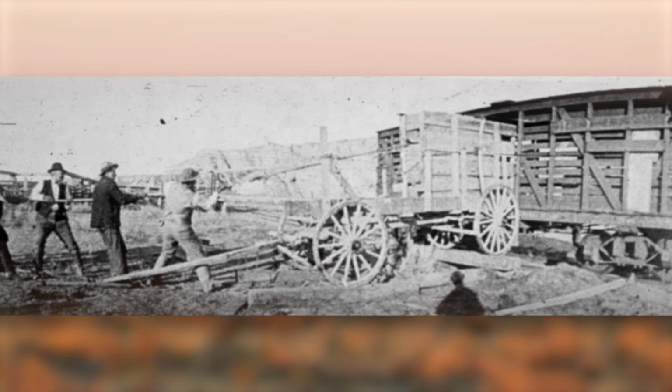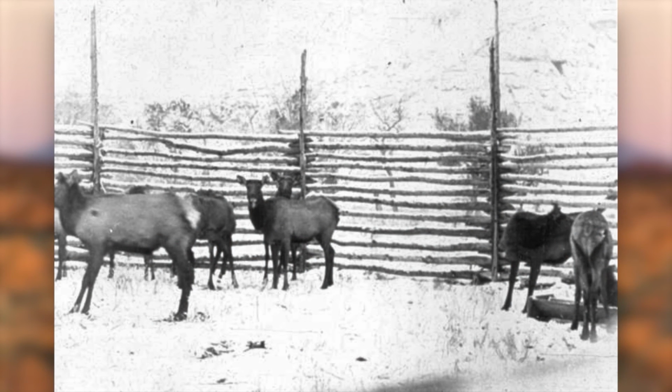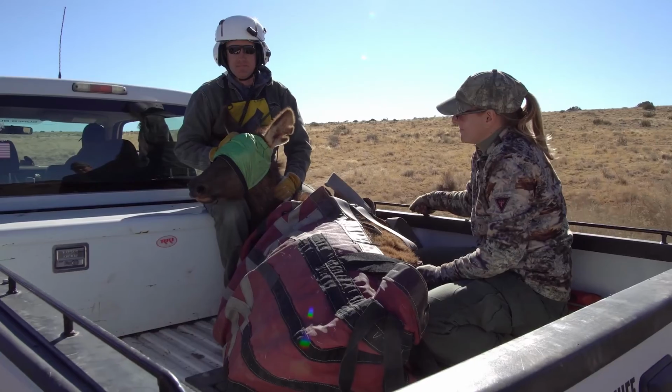Then in 1913, Yellowstone National Park gave 82 elk to Arizona. And that was our first translocation into the state, just north of here, near Winslow. That gift and subsequent donations make it possible for Arizona to return the favor.